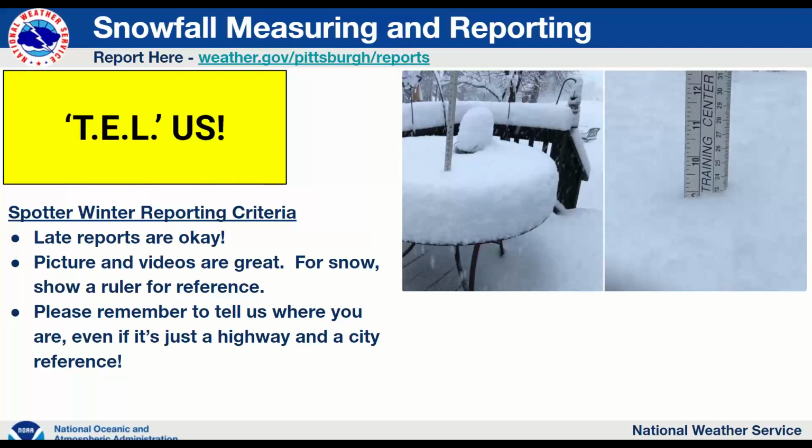Unfortunately, we do have times where people try to report falsified information to us, so we have to sort through that. So when you provide these pictures with rulers, it gives us a great reference and helps to confirm what you're seeing on the ground, and helps us place that report. Again, remember to tell us where you are, using things like crossroads, a nearby highway or city as a reference for that report, so we can make sure it is plotted in the right area.